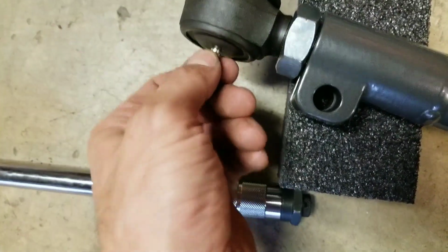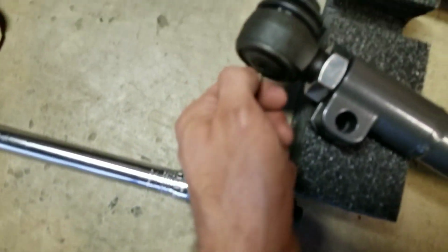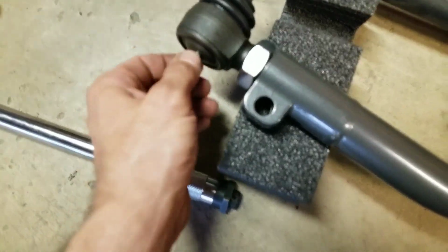And then here's the grease fitting on this one. It's actually loose, so I gotta tighten that up too. Oh boy, didn't even see that one. That one's tight. But yeah, the Zerk fitting's gotta be tightened up. Ain't that about something right there?